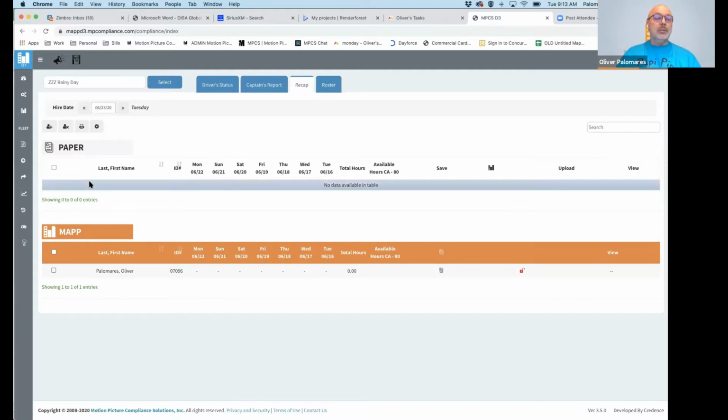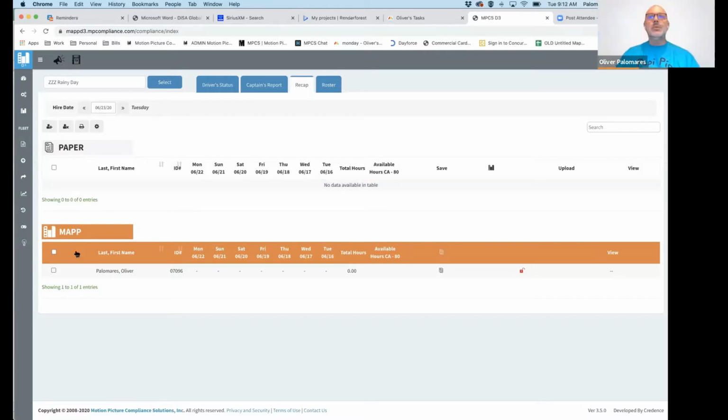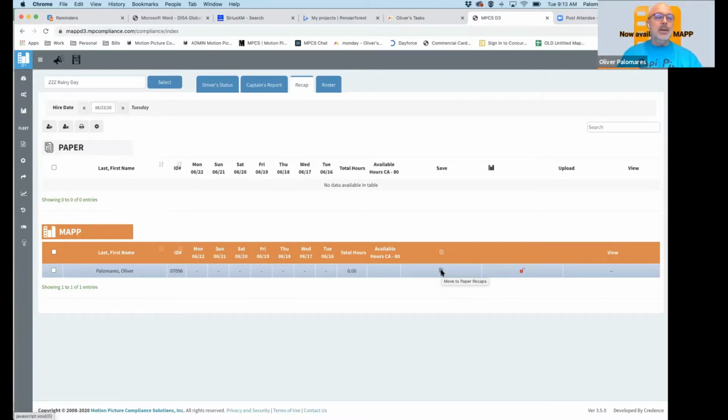Well, for those drivers who are insisting on feather pen and ink and paper, they will show up here. Just to point to this little icon here, I'm going to hover over it so you can see what it says: Move to paper recaps. What that means is I can take this record and say, okay, the driver is standing right behind me.